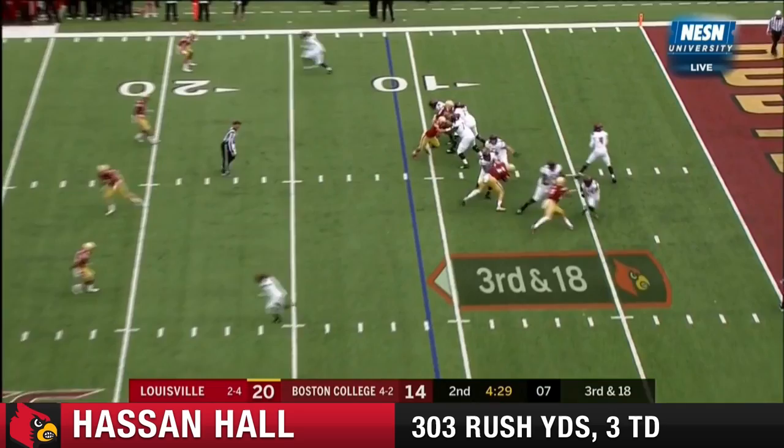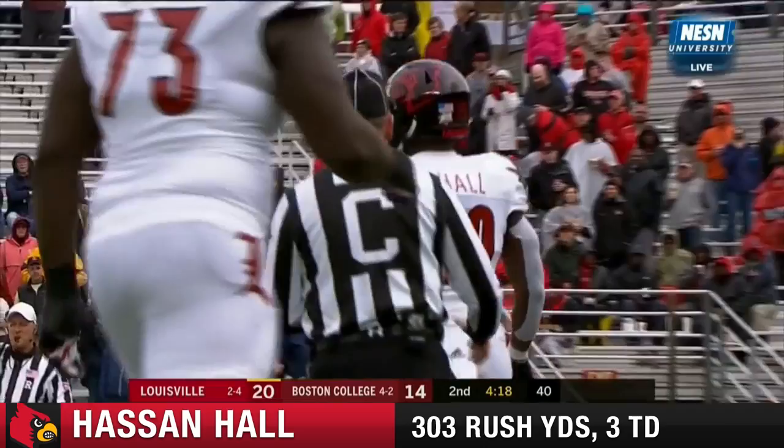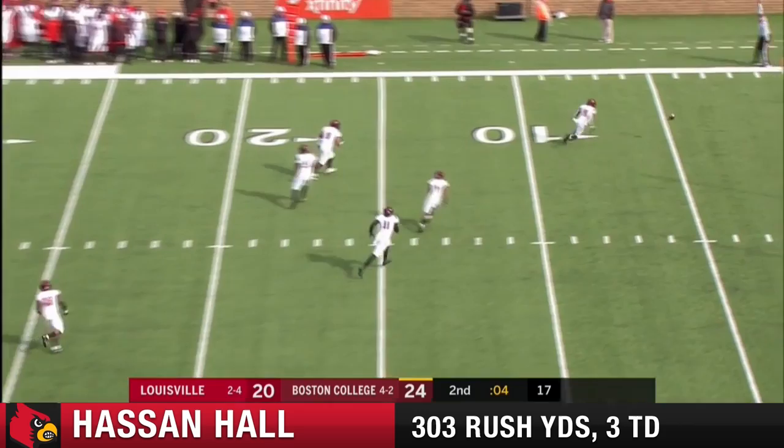Pass to throw. Underneath, here's Hall, and he will get to the 20 and no more. Cheevers and Torres were there collectively for the Eagles. Nice job covering down the field. Come up before you head into the locker room. And in fact, Longman's just going to fire it down the field, and it bounced away. Clock is running, and that'll be the final play of the half.